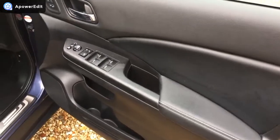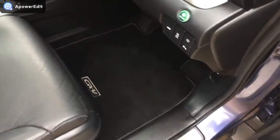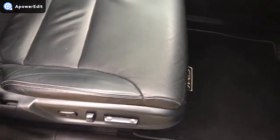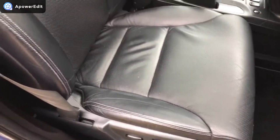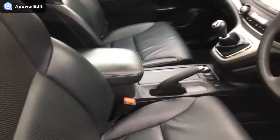Driver's door card, again in really fantastic condition. Footwell area for the driver, kept beautifully. And front driver's seat, of course, the driver's seat hardly exhibits any wear on it at all. It's virtually factory fresh.